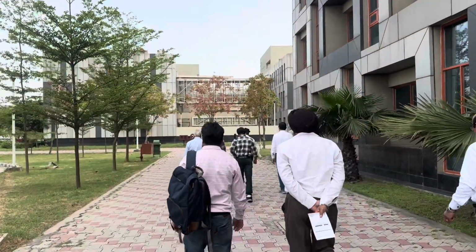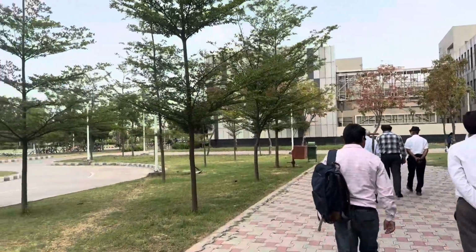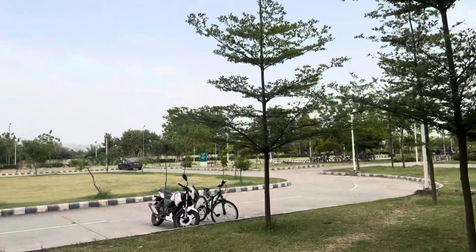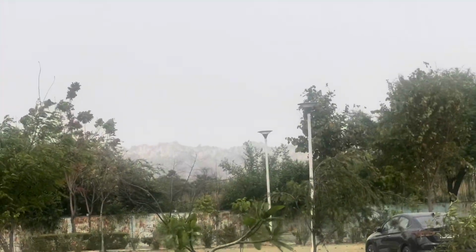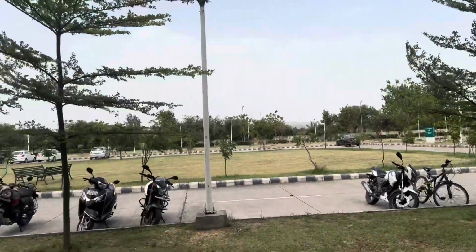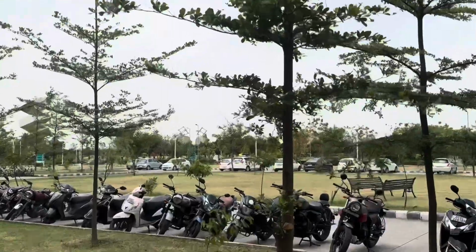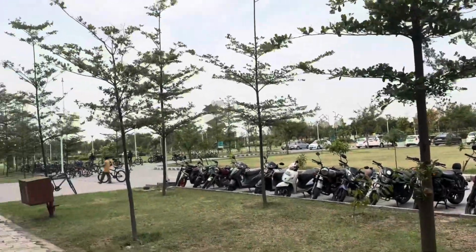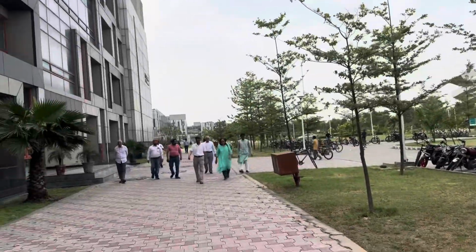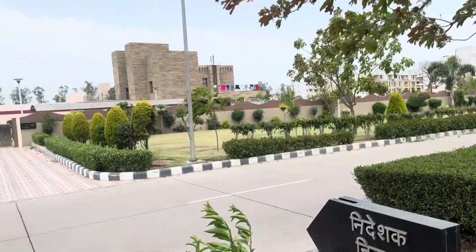We are now going for lunch. You can see the campus. Mountains are there. A lot of architectural work is there. And other members are also coming. There is the director's residence.